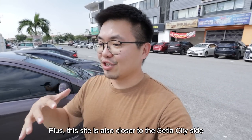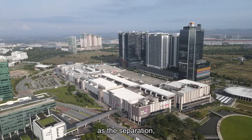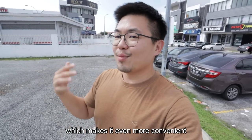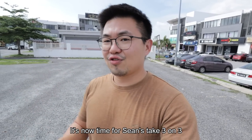I guess that's the neighborhood requirement around this area. Plus, this side is also closer to the Setia City side. So if we were to take the highway as the separation, this is on the Setia City side, which makes it even more convenient. And I guess that's all for this episode. It's now time for Sean's take 3 on 3.